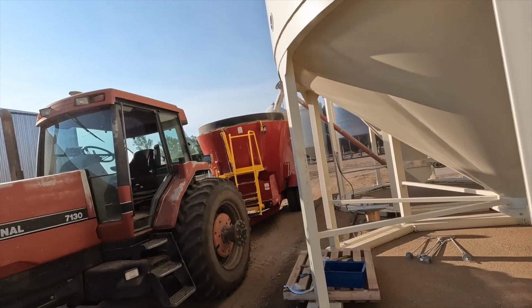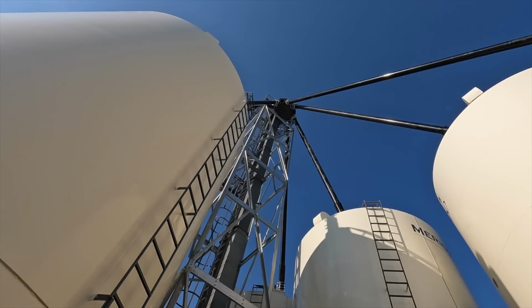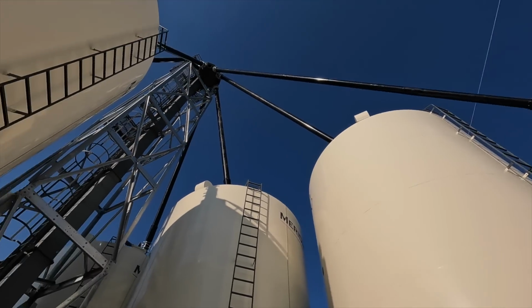We're just trying to fill up a bit of grain for the first heifer load, and we're grabbing that from the new feed mill. They put all the spouting, I guess, to all the bins. Looks pretty good.